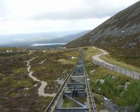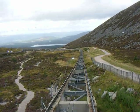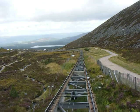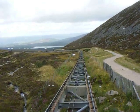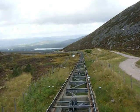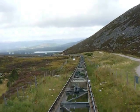As the carriage at the bottom is filled up, so the top carriage descends, very much like a lift. As one goes up, the other one goes down. The carriages are connected by the ropes and can only move at the same time. The whole system is operated by computer from the control room at the top.